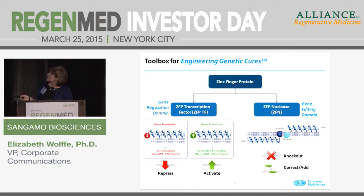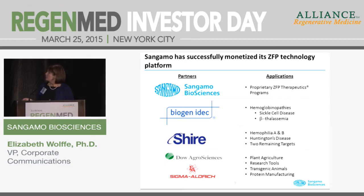And on the genome editing side, we can attach nuclease domains, which allows us to make a cut in the DNA, a double-stranded break, which can be resolved in a couple of different ways. We can either knock out a gene, and this is something that we're doing in our programs in HIV and also in beta-thalassemia. But we can also correct or add DNA sequences, and this can be as small as a couple of base pairs or as large as an entire gene. I'll tell you a little bit more about programs there, notably our in vivo protein replacement therapy platform, which we're developing with Shire for hemophilia and for our own account in lysosomal storage diseases.